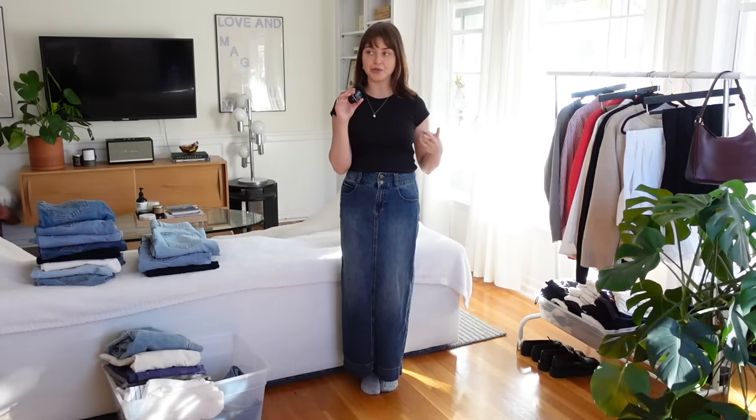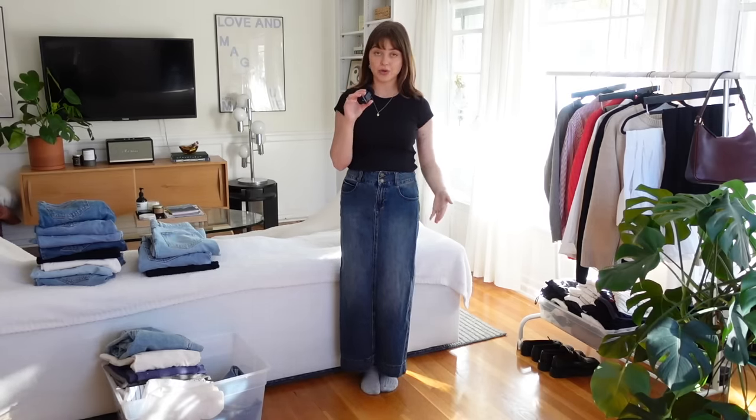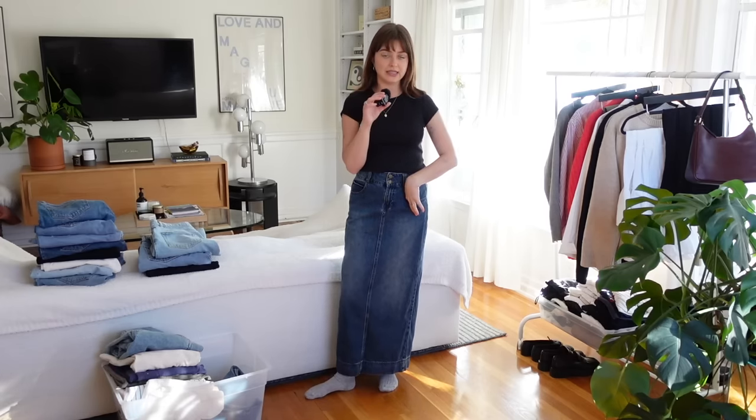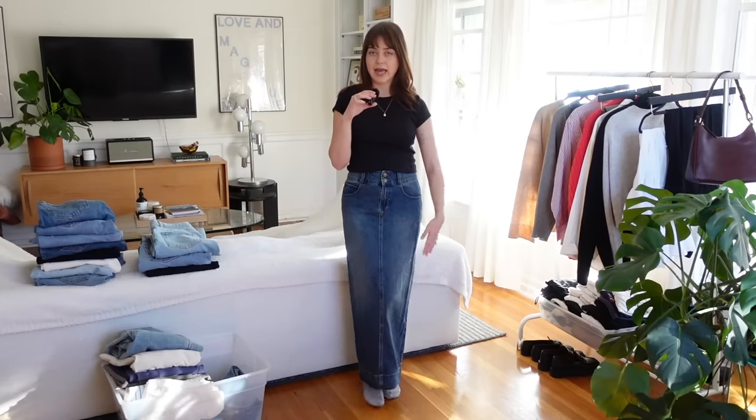This is the only denim skirt I have right now. I got rid of two other ones that were shorter and one that had more volume. And ultimately, I feel like this is the most flattering on me. With a boot, it really elongates your legs, and it's just kind of a fun switch up if you do wear jeans a lot.